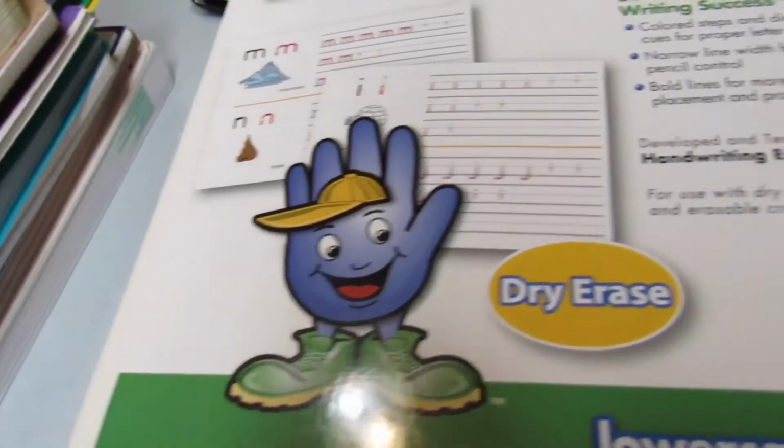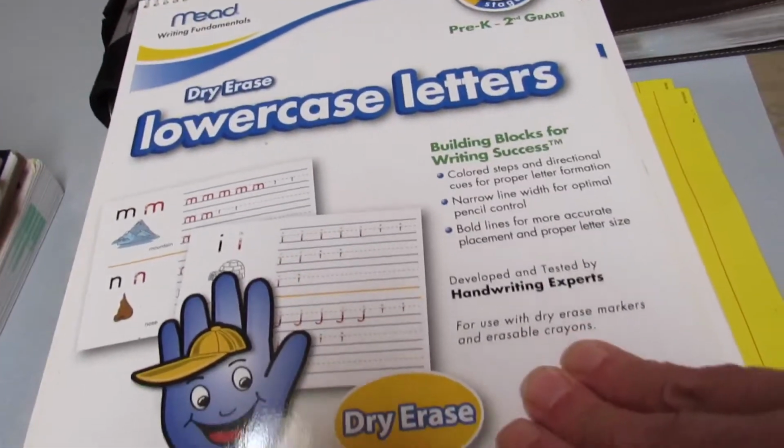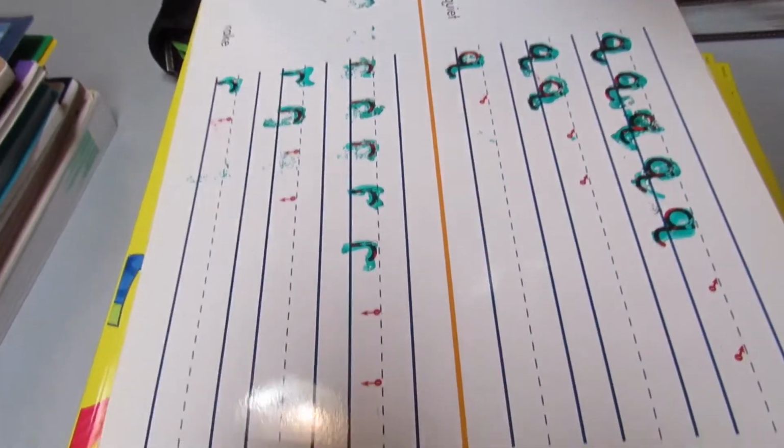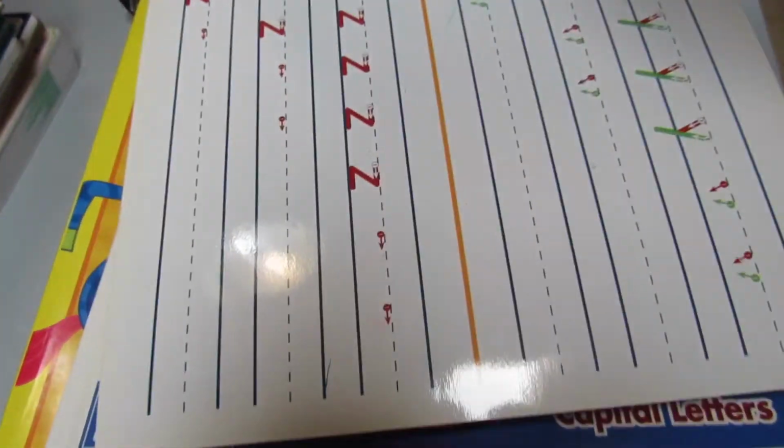And then we have a dry erase. She loves dry erase, you guys. Lowercase letters. And I'm not sure, she was using this last year. Yeah, we need to clean these up so she can do them again this year. So I think that's kind of cool. You just practice writing your letters.